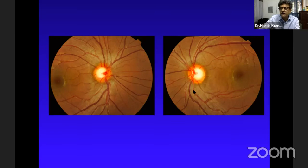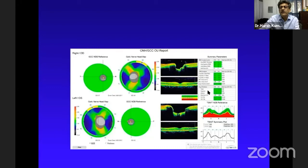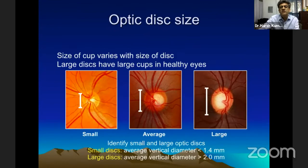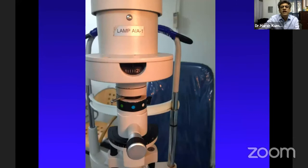But they will start doing all investigations. And the fields are normal and you do OCT. And then you realize that actually the left disc was larger. That's what Prateep was trying to say, that larger the disc, the larger the cup. But people forget it and start treating. So this, Prateep has already said, you have to actually measure the disc size always. And if you're using a 90 disc like we normally do, you have to multiply by 1.3. And then with the help of a slit lamp, you can really measure the size.